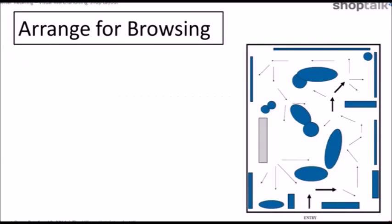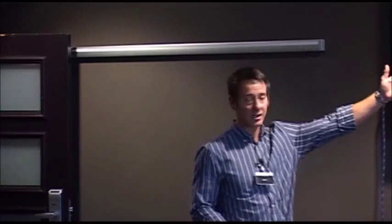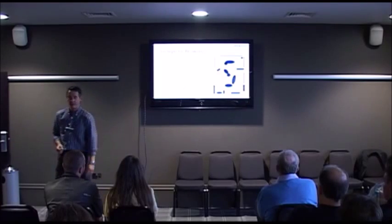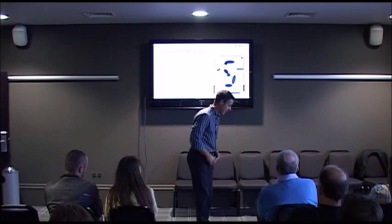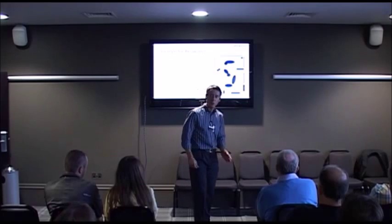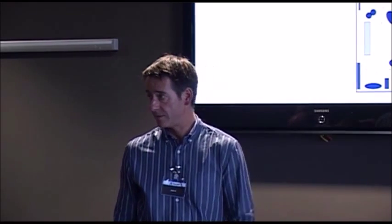The range for browsing. I know some people have got extremely small shops and don't have the luxury of all this space. Even if your shop is that big, if you've got nothing between your door and the counter, what will customers do? They will walk from the door to the counter and they will not look at anything in between. It doesn't take much to have a small table in the middle of the room with something on it. And when they walk in, they see it.